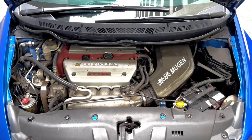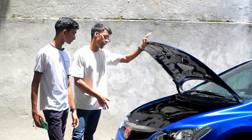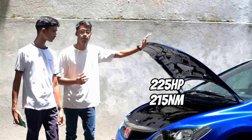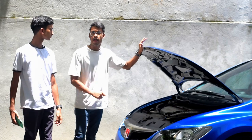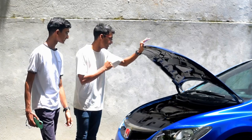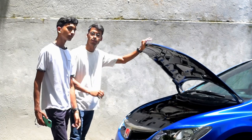Okay, now let's take a deeper dive into this stunning engine of the Honda Civic FD2 Type R. Now, all FD2 Type Rs come with the K20A i-VTEC engine. And the K20A in this particular car produces around 225 horsepower and about 215 Nm of torque. And 0 to 100 km/h, how much in how long? 6.3 seconds, exactly.